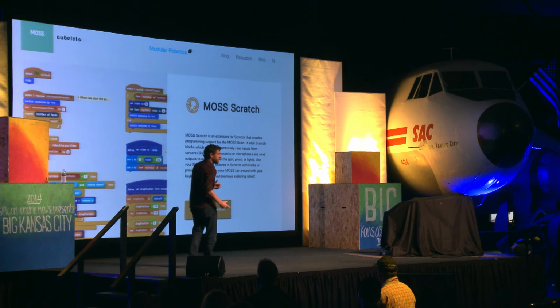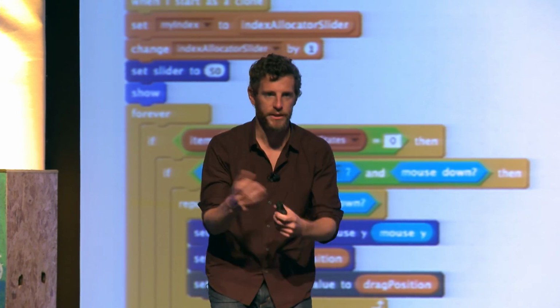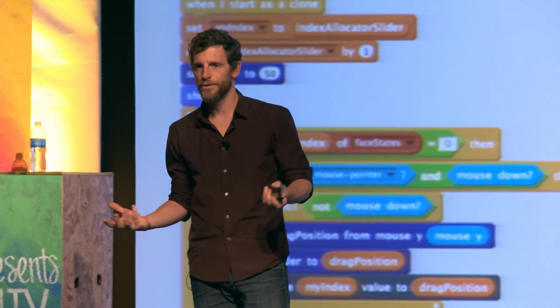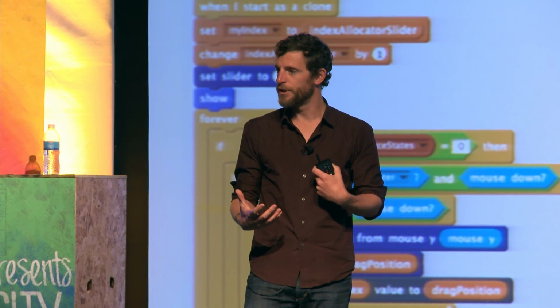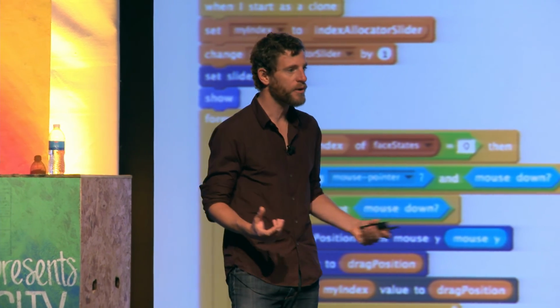And just like Cubelets, if you want to extend MOS, the idea is that it's very low threshold, so kids can just jump in and start snapping things together. But if you want to extend it, you can snap on a MOS Bluetooth module, and you can reprogram or recontrol your robot. So you can program it with Scratch, just a nice little block-based language for kids who are just getting started with programming.